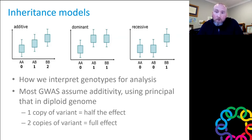And then again, the most common case, as is applied in GWAS all around the world to every different organism, people fit an additive model, which is represented by the box plot on the top left there. That is based on the principle that in a diploid genome, like cows or humans, we expect one copy of the alternative allele will give us half the effect, and two copies will give us the full effect.